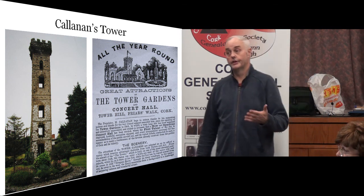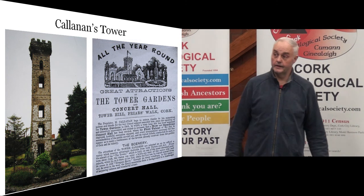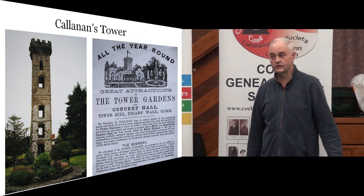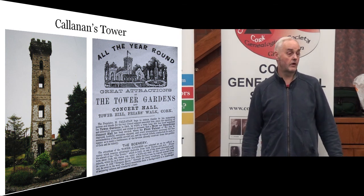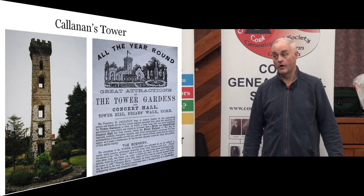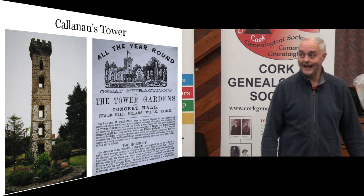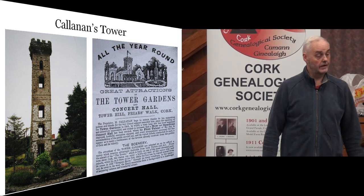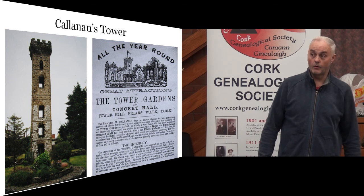It was an observation tower that was the focal point of, as you can see from the advertisement there on the right hand side, the Tower Gardens, great attractions at the Tower Gardens and Concert Hall, Tower Hill, Friars Walk, Cork. I'd never called it or seen it called Tower Hill up until that. And the man here that owned it was Michael Callanan, the publican who had the pub on the site. And it was he who developed these gardens and built the tower.